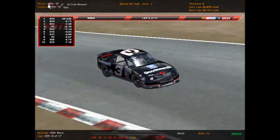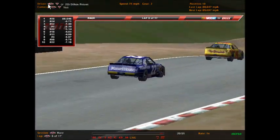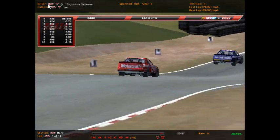Check and see where everybody's at. Shelton's still running in 7th position. Beaver still in 8th. 9th is Seth Cole. And 10th is still Dylan Poteet.